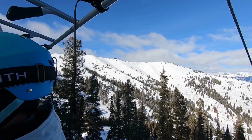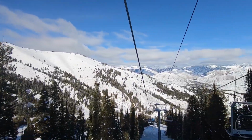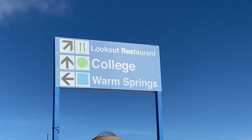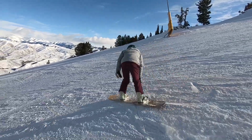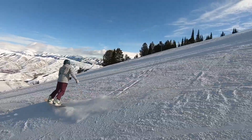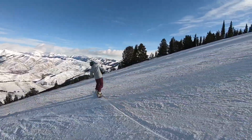For beginners who are already starting to feel comfortable on that lower River Run at Bald Mountain, transition over to Warm Springs. It's a really welcoming blue trail that transitions into a green run about halfway down the mountain, and this is a great run choice for you if you're a beginner. Last but not least, one of the best things about skiing at Sun Valley if you're a beginner is the College Run.